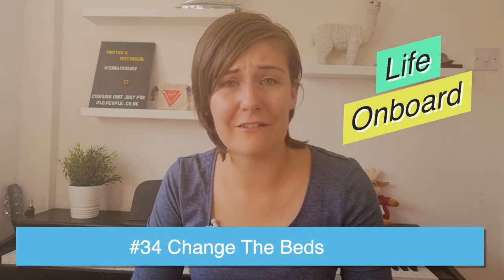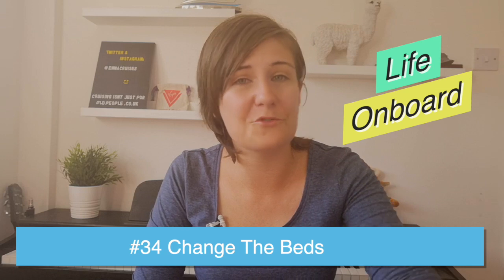Number 34, if you get into your cabin and you are faced with a double bed but you're cruising with your brother, ask them to change the beds. I've actually known people who've been too embarrassed to ask to change the beds and they've just slept in a bed with their friend or something.